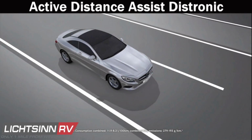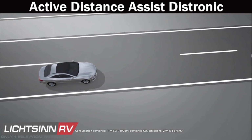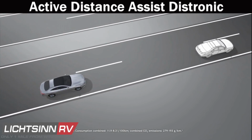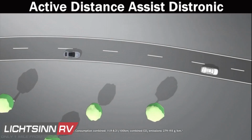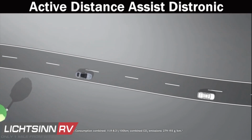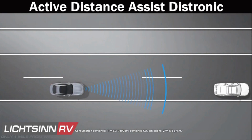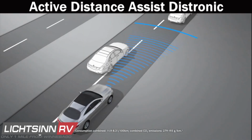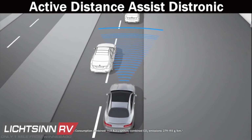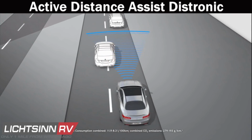Adaptive or active cruise control, as we know here in North America, or as Mercedes terms, active distance assist Distronic, regulates the speed of your RV for you and automatically helps you maintain the distance to a vehicle detected in front of you. If you are approaching a vehicle in front of you, Distronic Cruise Control will slow your RV automatically, and as that vehicle vacates or speeds up, will accelerate up to your desired cruise control level. You can increase or decrease the following distance in the vehicle setup settings, or turn this feature off altogether.